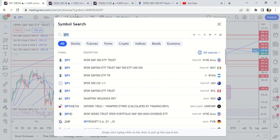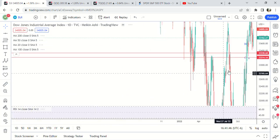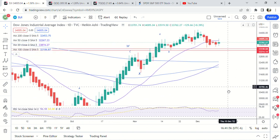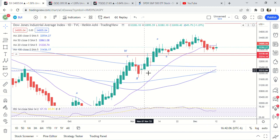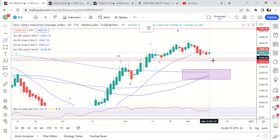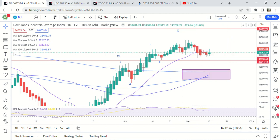Let's look at Dow Jones. We can look at the demand area on the Dow as well. The demand area on the Dow is going to be around in this area. I think this candle is better because we got up here and we didn't come back down. So the daily demand on the Dow would be 32.6 to 31.9. And is that the 1.61 fib of? Yeah, it's right around the 1.61 fib.